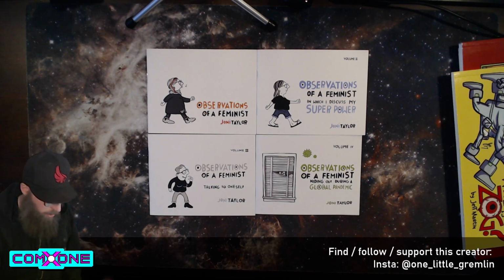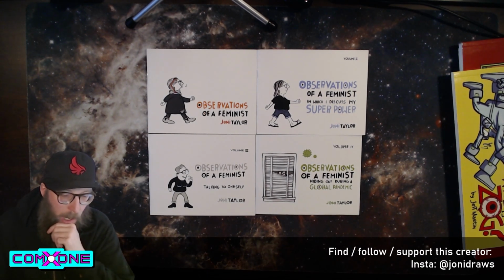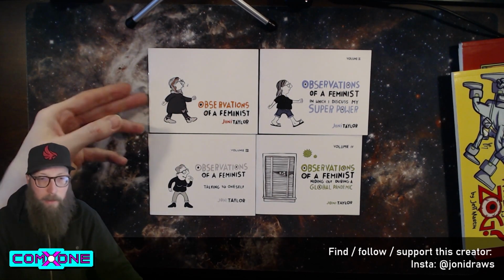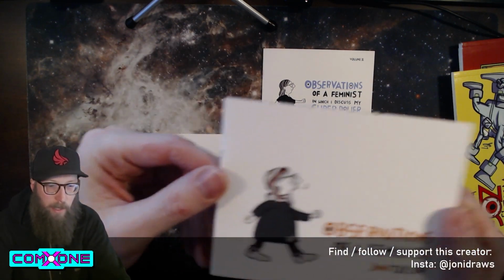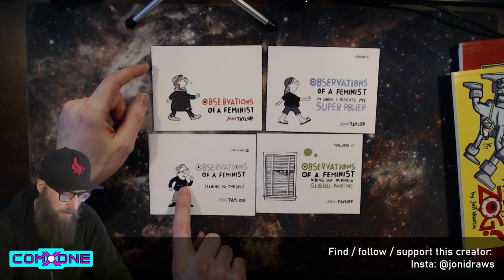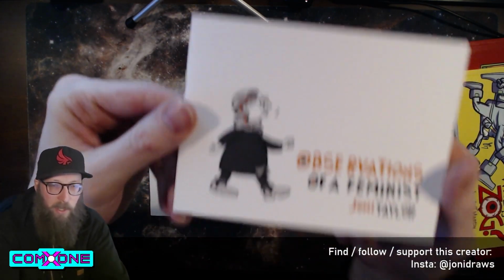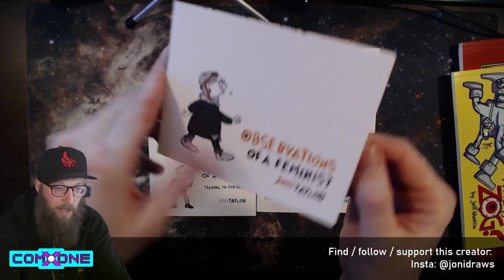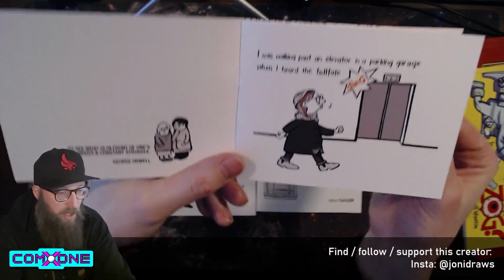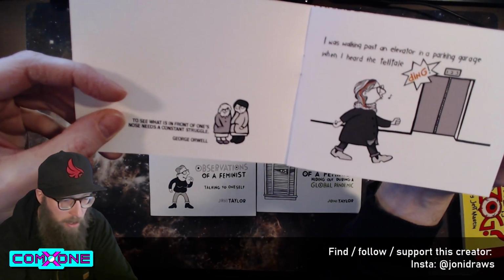So these are great little slice of life comics based on Joni's observations as a feminist here in Canada. And I love that the illustration on the front of each one of these continues this feeling from earlier times in Vancouver. And this is just a cool slice of life. We'll take a closer look at this one. To see what is in front of one's nose needs a constant struggle. George Orwell.